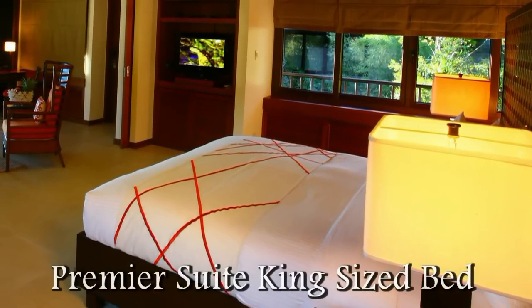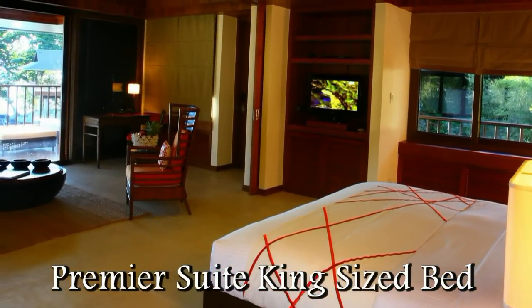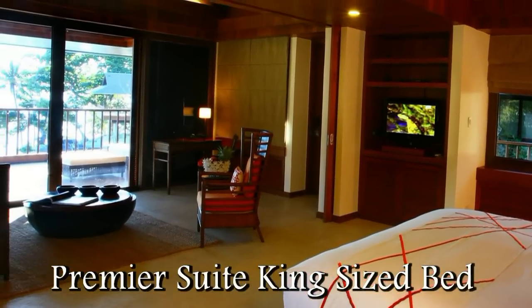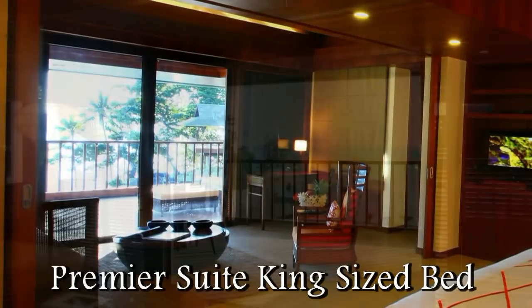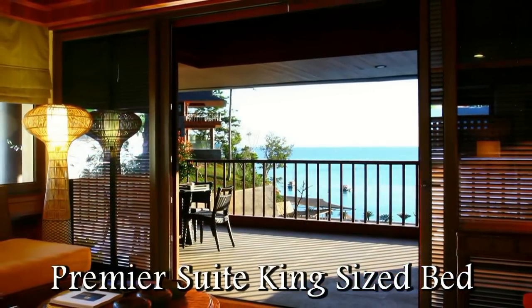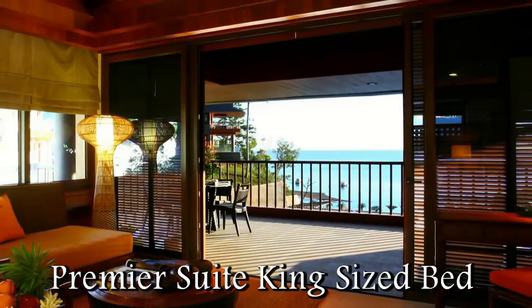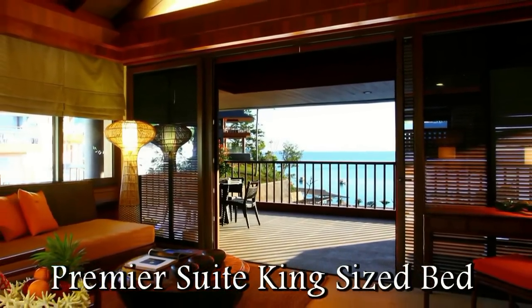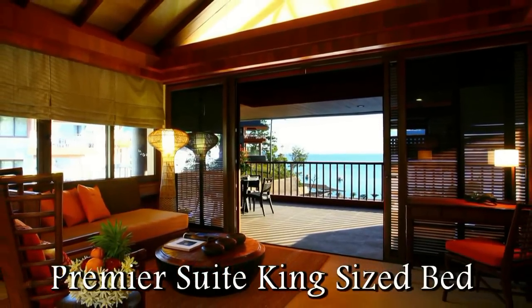Here you see a premier suite with a king-size bed. Notice just how large and spacious the rooms are. Each room is furnished with absolute top-of-the-line furniture and native furnishings. Here you can see the ocean view from the veranda, just absolutely beautiful.